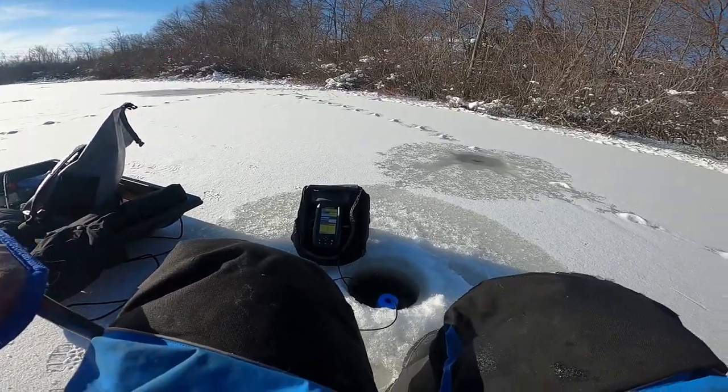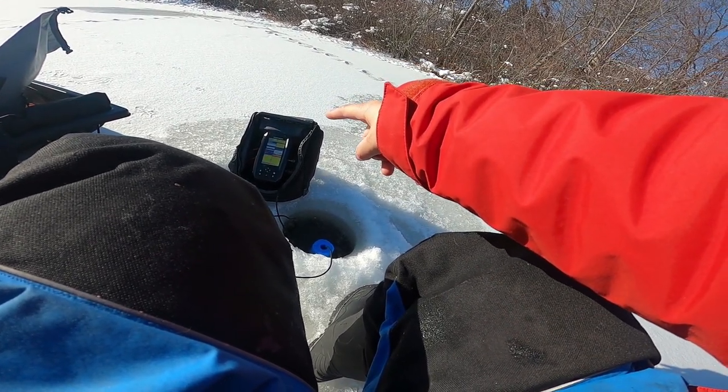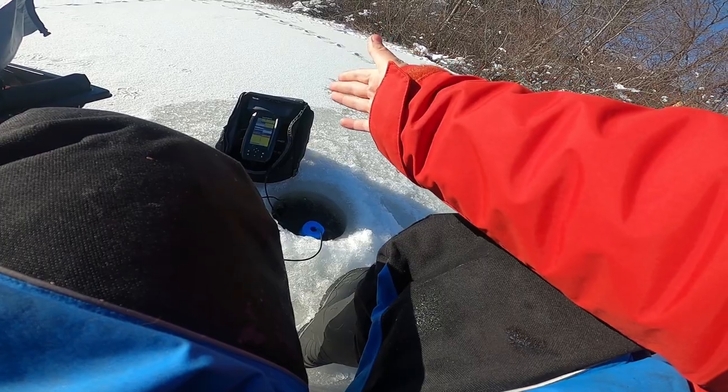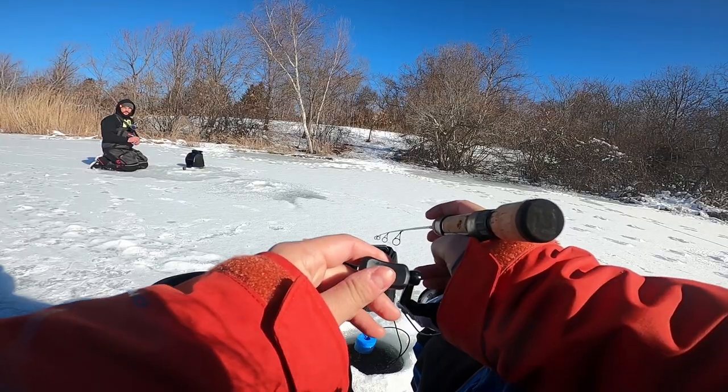Also, by the way, you know how I wanted a hole right here? Look at the structure, look at the graph. You're in 3.5 feet, but we drilled right on top of the structure. That's all structure on my graph. So I think that's why, but yeah, we're so shallow.